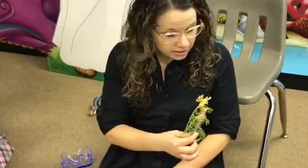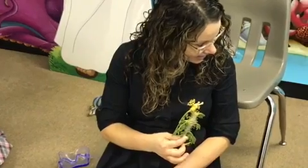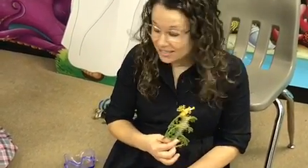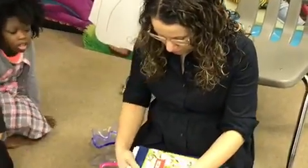Other than Eden, does anyone know what this is called? I do. What is it? Seahorse. It's not a seahorse. It's like a seahorse, but it's not a seahorse. And we're going to learn. I'm going to read a book to you about it.